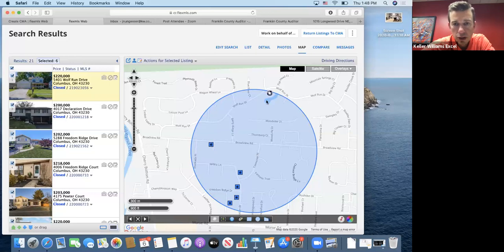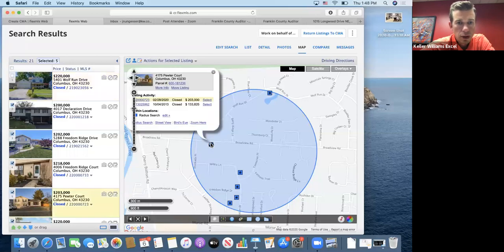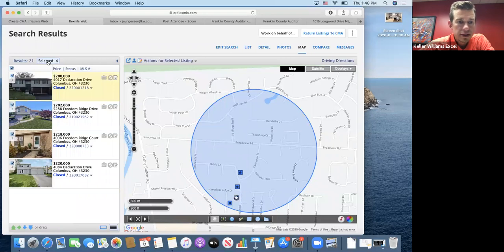Like I said, you might know more about the area. So this guy here, I'm going to uncheck that one as well. And then which one is this? Pewter. I'll uncheck that one as well. So now we're down to 4. This is good. This is enough to work off of most likely. So it looks like a range of 200 to 220.